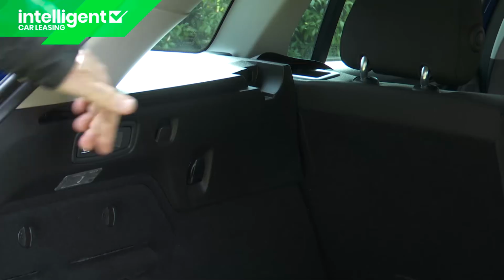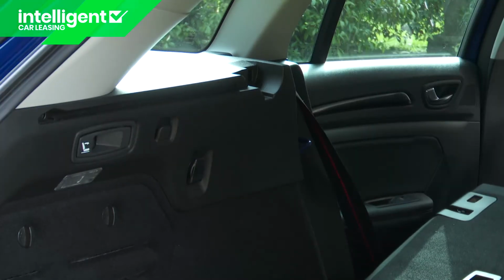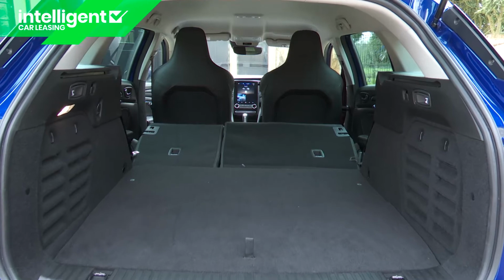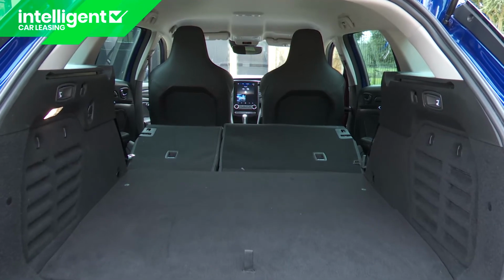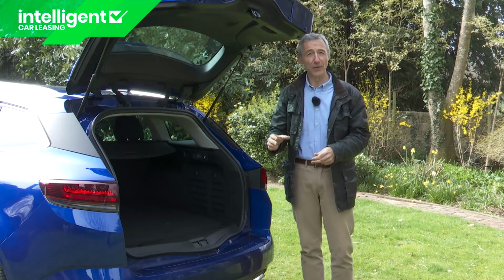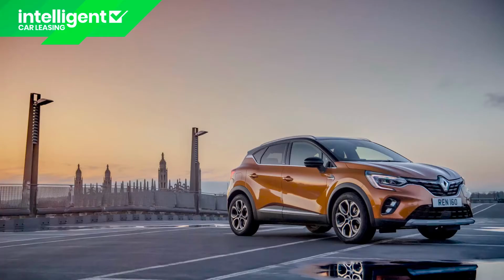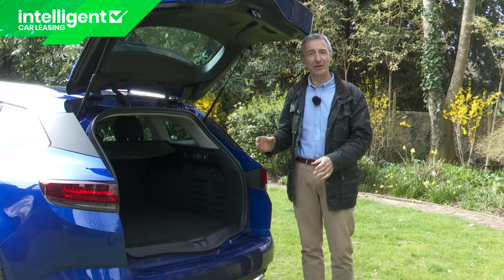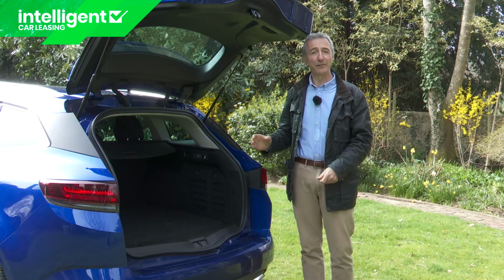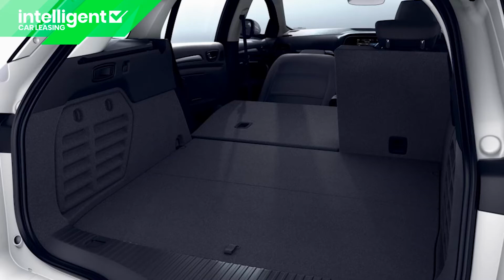kit. Use these cargo sidewall catches to drop the 60-40 split rear bench, and that increases to 1,408 litres of total capacity. For reference, that's a significant 219 litres more than you get if you ordered this PHEV drivetrain with Renault's slightly pricier Capture small SUV. Stick with base iconic spec and you also get a fold flat front passenger seat. When that's pushed forward, you'll get the longest load area in the segment, around 2.8 metres.